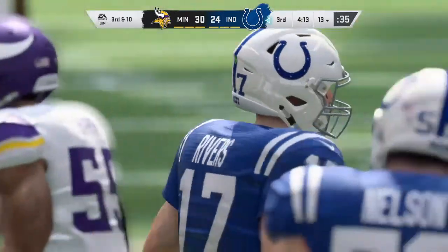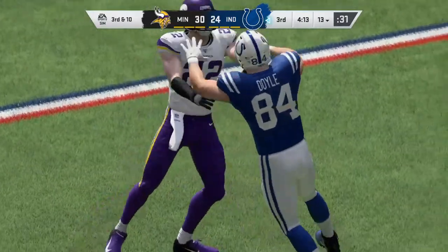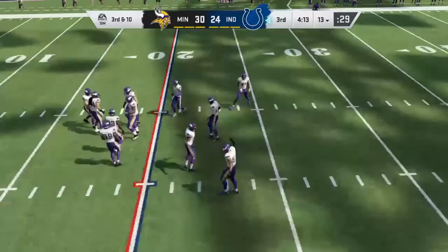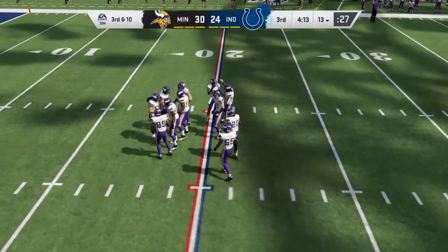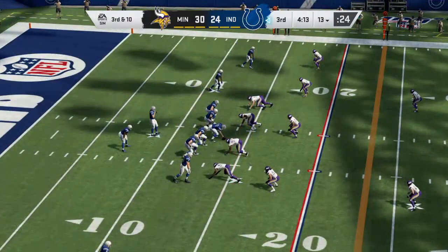Another throw on 2nd down, and this one incomplete as well. He shook his head right when he released that throw. He knew it was going to be a little off target. Yeah, the excitement got him on that one. Wasn't able to control the fact the receiver was open, and it would have been an easy throw.